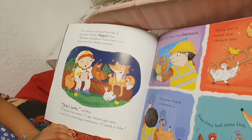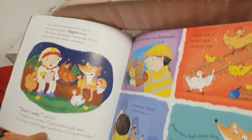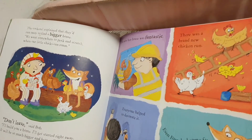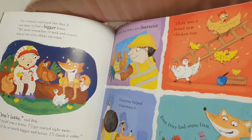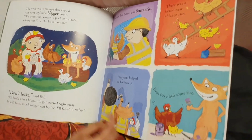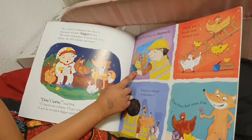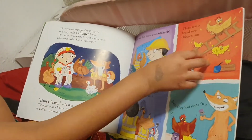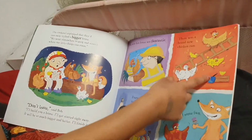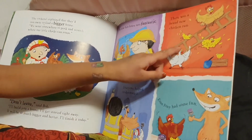"I'll start right away. It will be bigger and better. I'll finish it today." The new house was fantastic. It was new, brand new. Chickens, run! Everyone decorate it. Even Foxy has some fun. Look, he's telling what shall we do first? And this is a little chick with paint. They've got a little brush there. I think he wants to paint with it. And everyone's sitting on that.